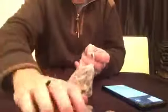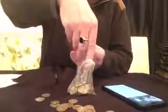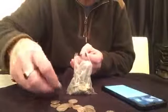So no big find at the end, unfortunately. So just one 1984, which is a lower mintage year, which I've put to the side at the moment. And the last few coins will go away, and that will be me finished.